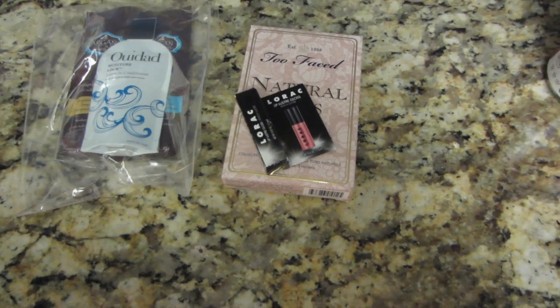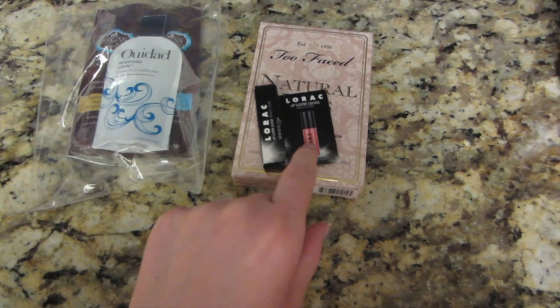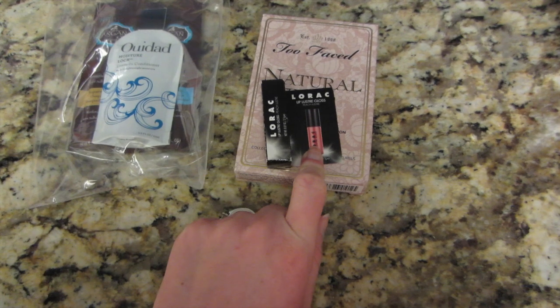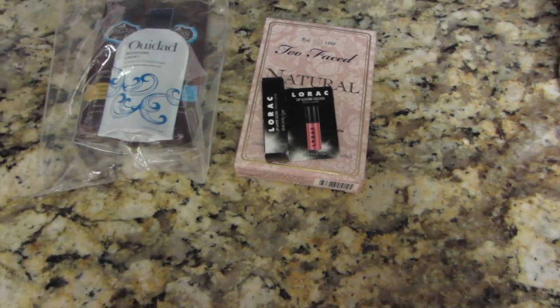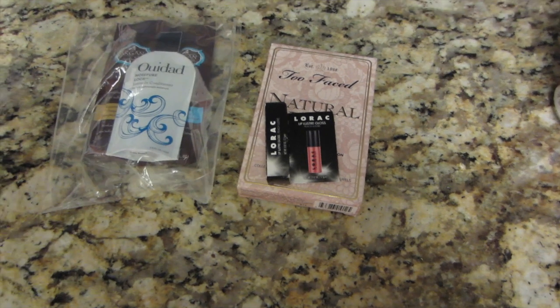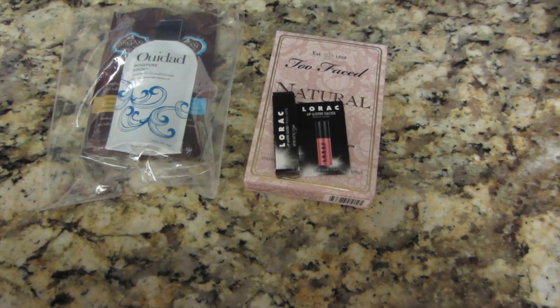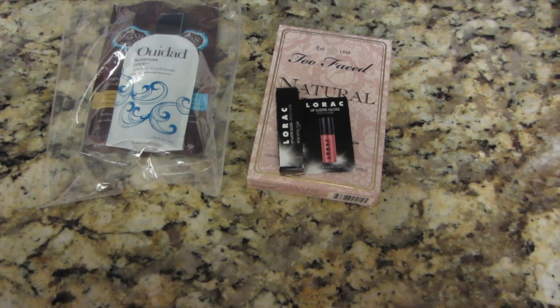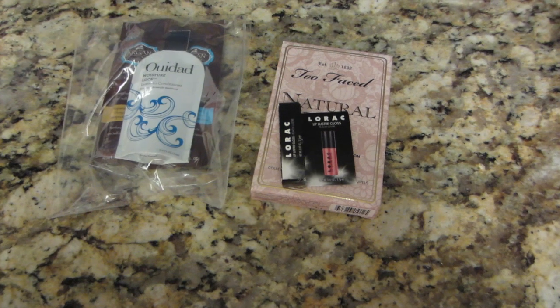Then it took them forever to get to my order, and when they finally processed and sent it out, I did not have the 2 Lorac products that I wanted on my order, which is the only reason why I ordered online. So I was really pissed about that. I sent them an email asking why they weren't on there. I didn't understand, because when I placed the order, it never said that they were out of stock, so I should still have them. They were in my cart, everything, when I did the order. Doesn't make any sense to me.